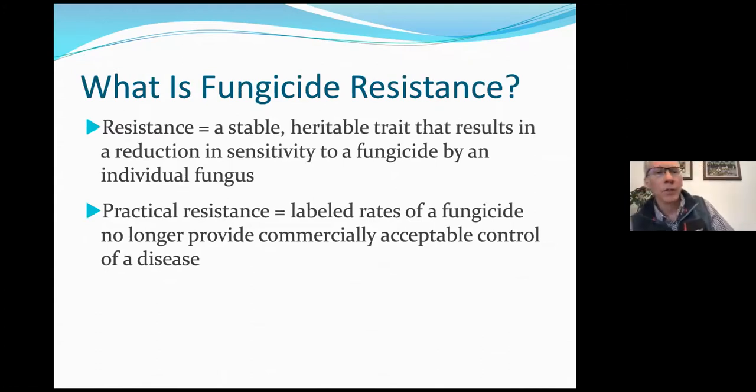So what is fungicide resistance? Of course, resistance is a stable, inheritable trait that results in the reduction of sensitivity to a fungicide by an individual fungus. That means that fungus is no longer able to be controlled by that fungicide, whereas it used to be able to be controlled by that. And what we see is a lot of practical resistance. When we talk about all the different fungi out there, you typically don't have all resistant fungus. We have a mix out there. But the practical side of it is that you have enough of them that your labeled rates of fungicides are no longer providing commercially acceptable control of the disease. So it just doesn't work as well anymore.